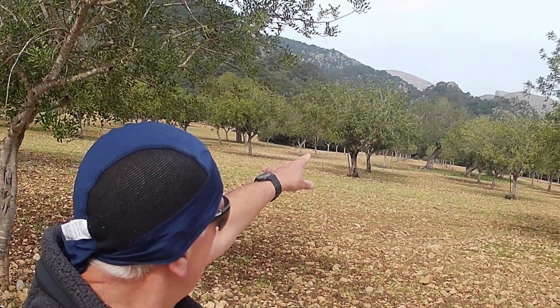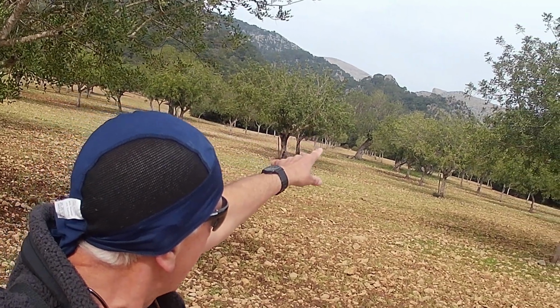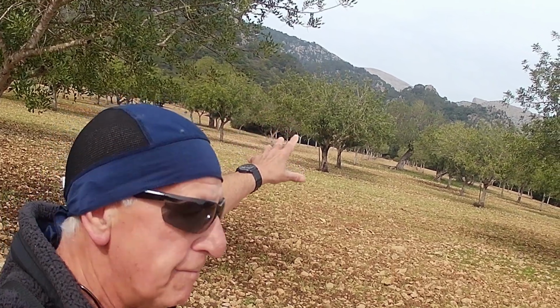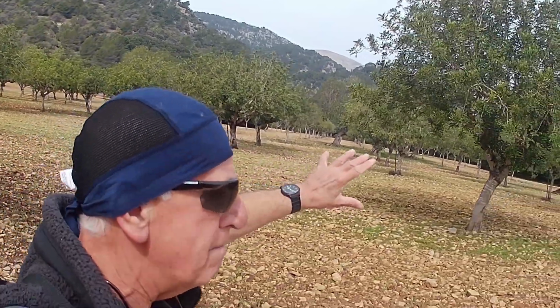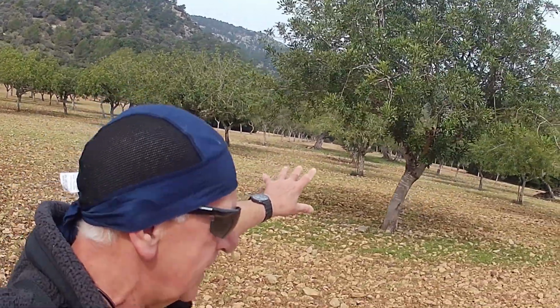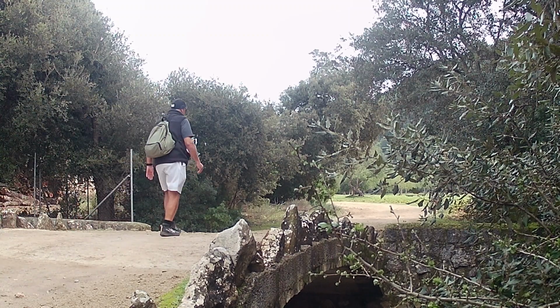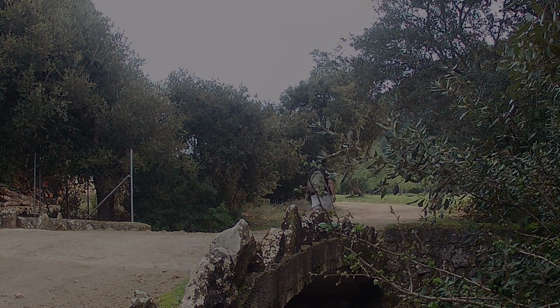Over to the left here, you can see the summits of Puig Tomir and Puig and those surrounding mountains. During heavy rainfall, they divert all of the water from their massive catchment areas down into the stream valley which feeds Ufanes. All the time the water's coming down, it's sinking into the ground.